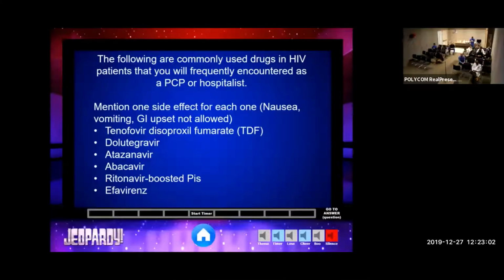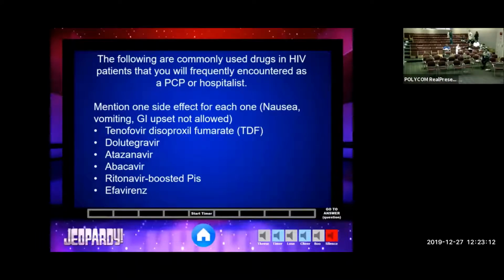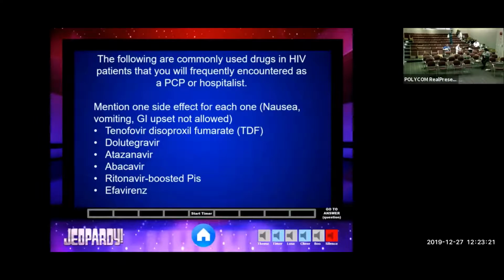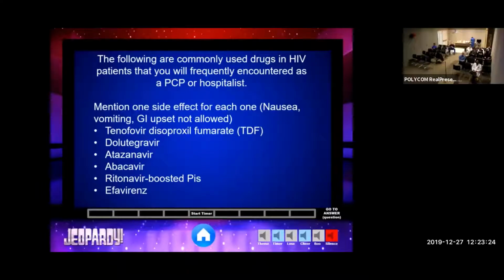All right, so West, you get the chance. Let's start with efavirenz, bad dreams, that's correct. Ritonavir, I would say hyperlipidemia, hyperglycemia. Metabolic side effects. Okay. So we're still missing dolutegravir and atazanavir. All right, so West, dolutegravir. Teratogenic. Atazanavir, neuropathy. Also for atazanavir, it causes benign jaundice.